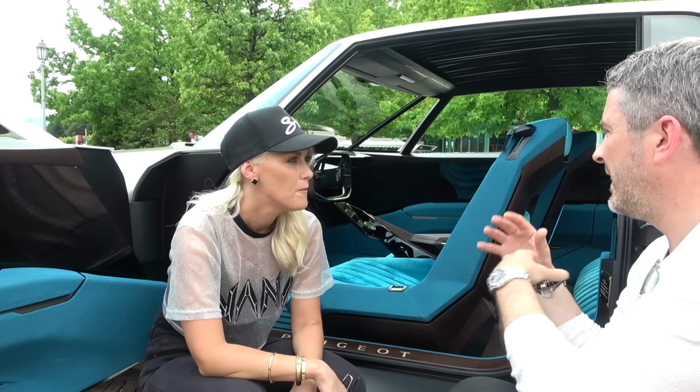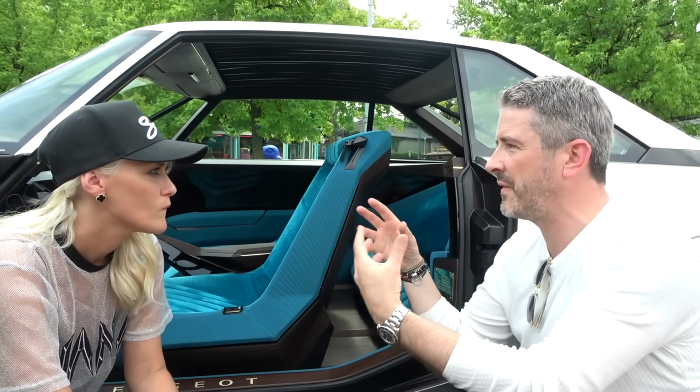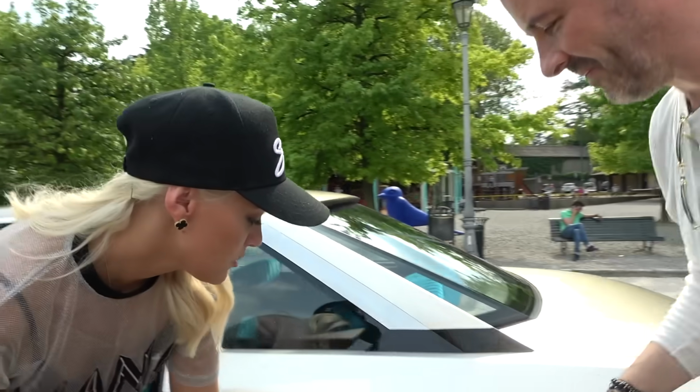Exactly. And you mix analog and digital, you mix big screens with wood and fabric. And so you give it some timeless quality. We've also got to think about where we're heading with sustainability, for example, right? So this wood is actually sourced from sustainable forests. Yes, exactly.